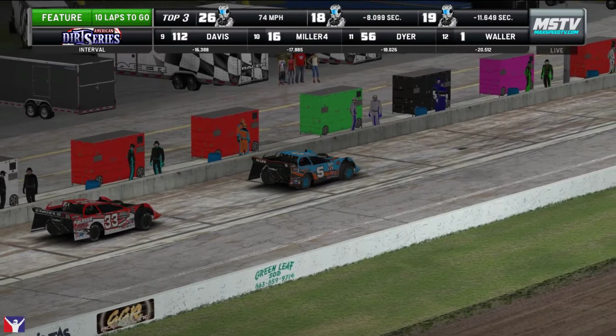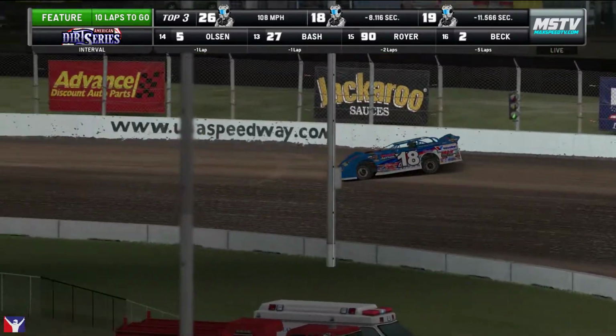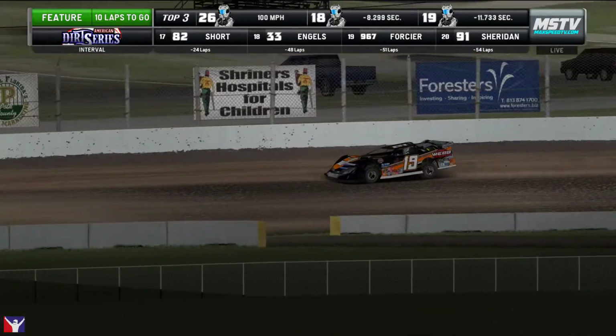But back up here to the front, 10 laps to go. Drew Hirschko is your race leader. That gives the second place to Corey Zatinsky, still 8 seconds behind the leader. And now back in third is Mason Crawford.